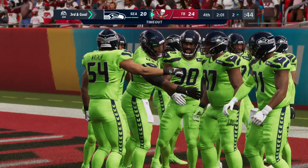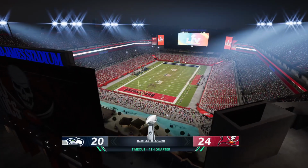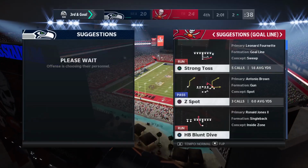Whistles now in a timeout defensively. So a wise move as they'll use the first of their timeouts to force one more play before the 2-minute warning.